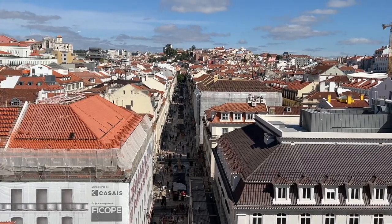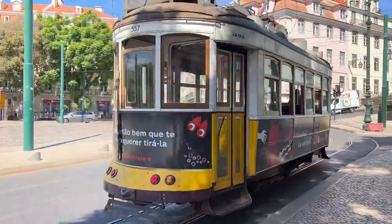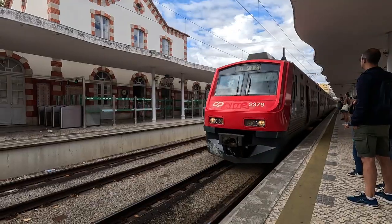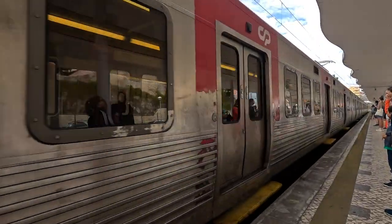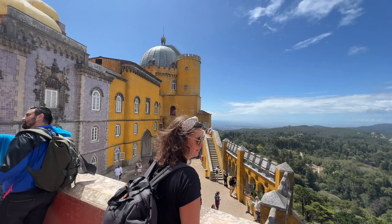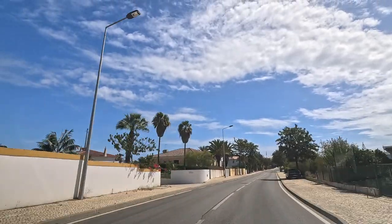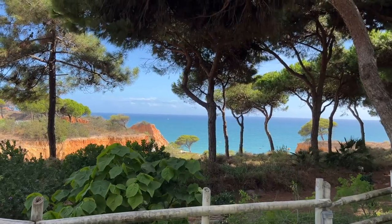We've begun our much anticipated Portugal family vacation here in the amazing city of Lisbon. In our last episode, we took the 45-minute local train ride to Sintra, a fairy tale town of palaces and unique architecture. Now, we are ready to drive south to Portugal's scenic Algarve coast.